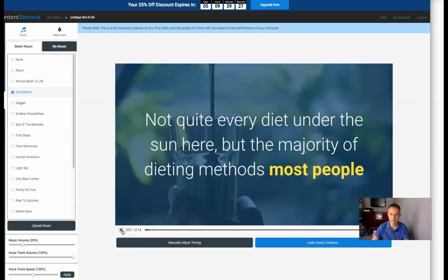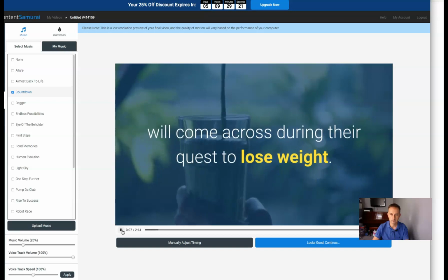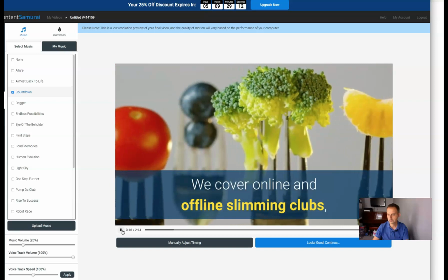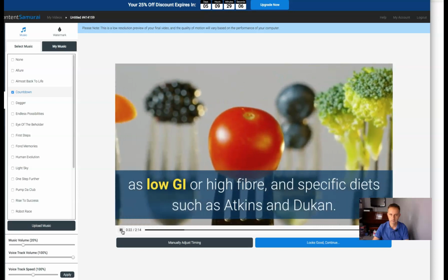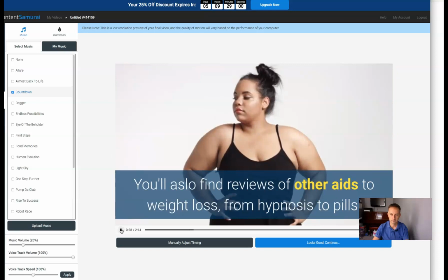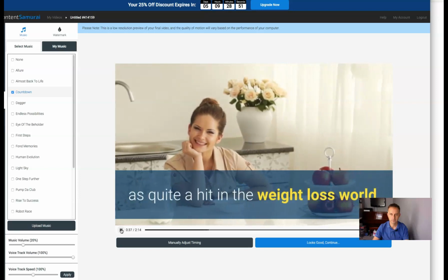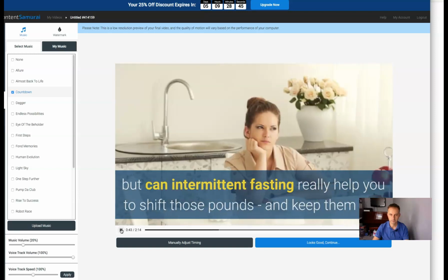Quite every diet under the sun here, but the majority of dieting methods most people will come across during their quest to lose weight. The reviews range from in-depth reports written by dietitians to more anecdotal opinions from WLR members. We cover online and offline slimming clubs, diet delivery services, healthy dieting concepts such as low GI or high fiber, and specific diets such as Atkins and Dukan. You'll also find reviews of other aids to weight loss, from hypnosis to pills. Alternate day fasting, the latest diet by James Johnson, has been quite a hit in the weight loss world. But can intermittent fasting really help you to shift those pounds and keep them off?